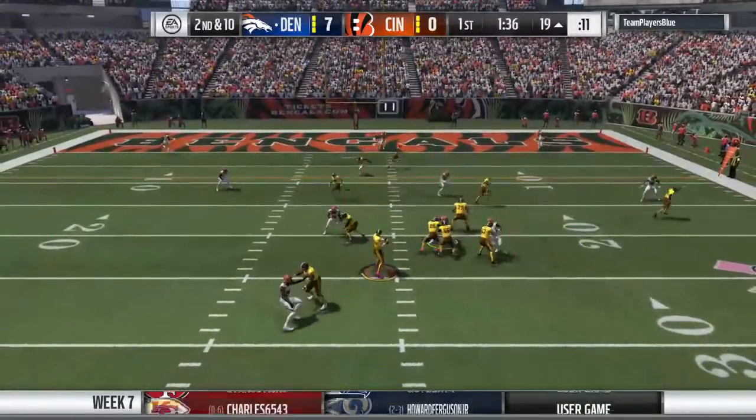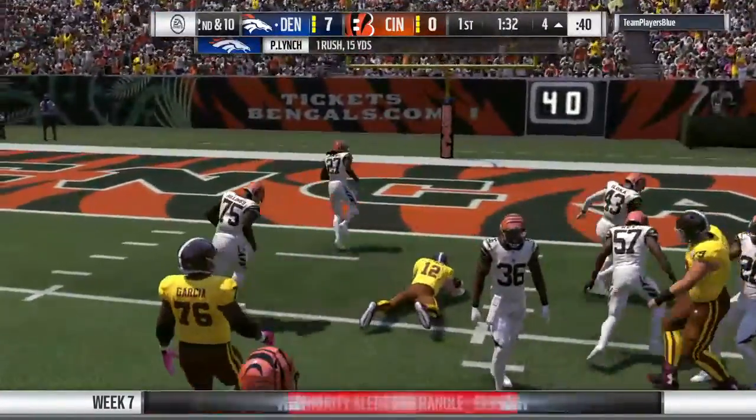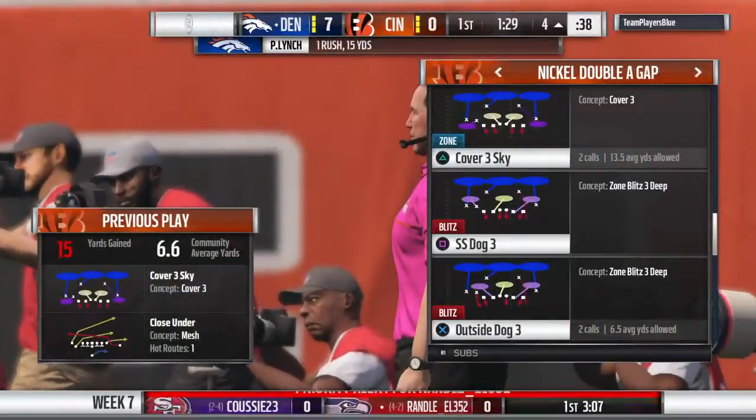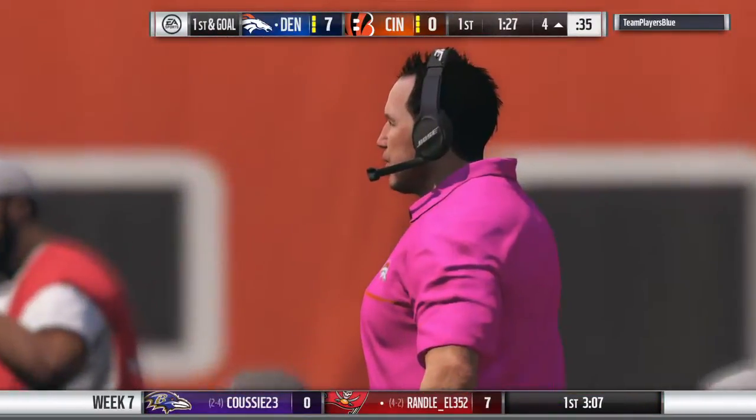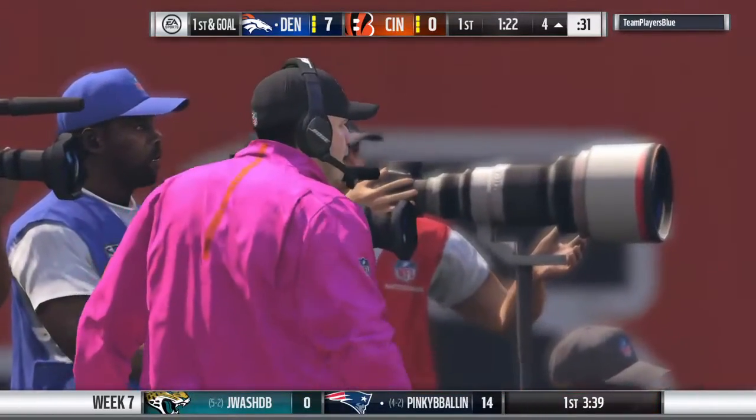Lynch looking to throw on 2nd. 15 yards there on the scramble and a first down. Partner, as a quarterback, sometimes you just got to know when the clock has gone off in your head, it's time to go. Tuck it and get all you can.